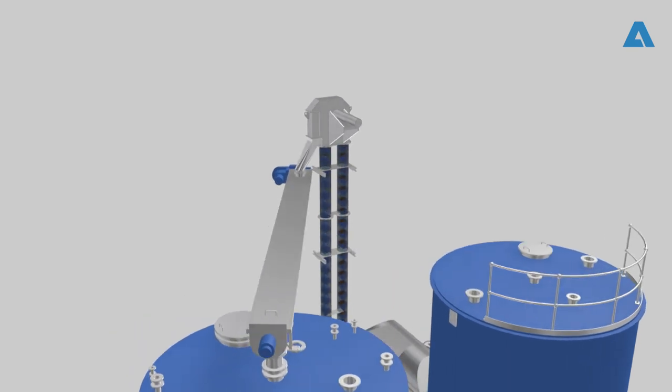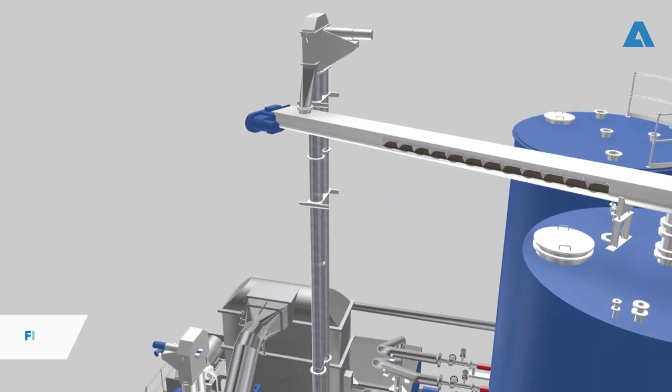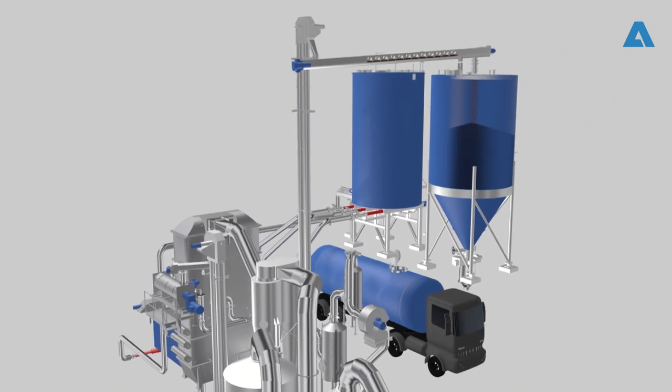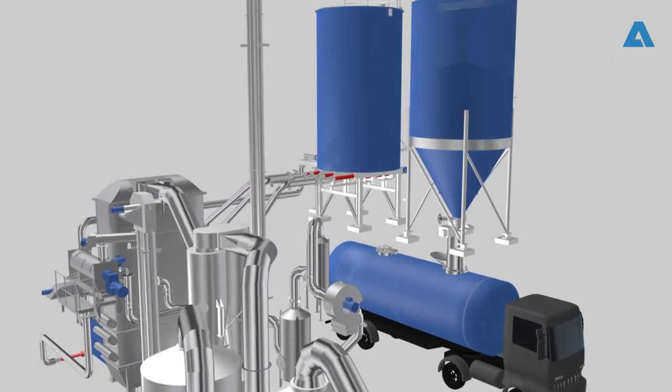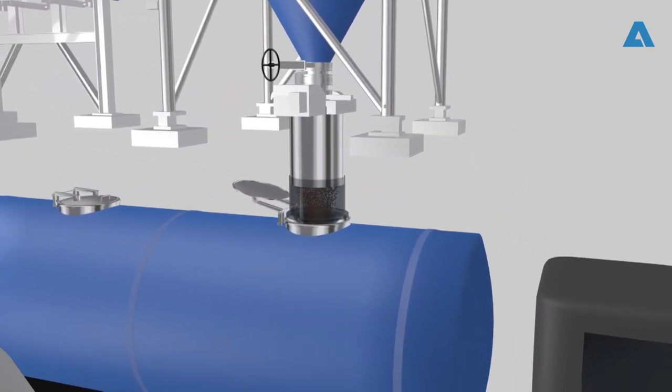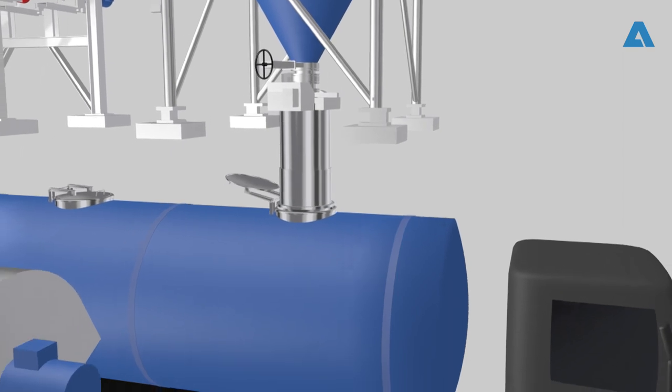The dry granulate comes with a uniform particle size and excellent handling properties. It can be used as fuel, fertilizer, or in other applications. Volume and weight are reduced to a fraction of the weight and volume of the original feed material.